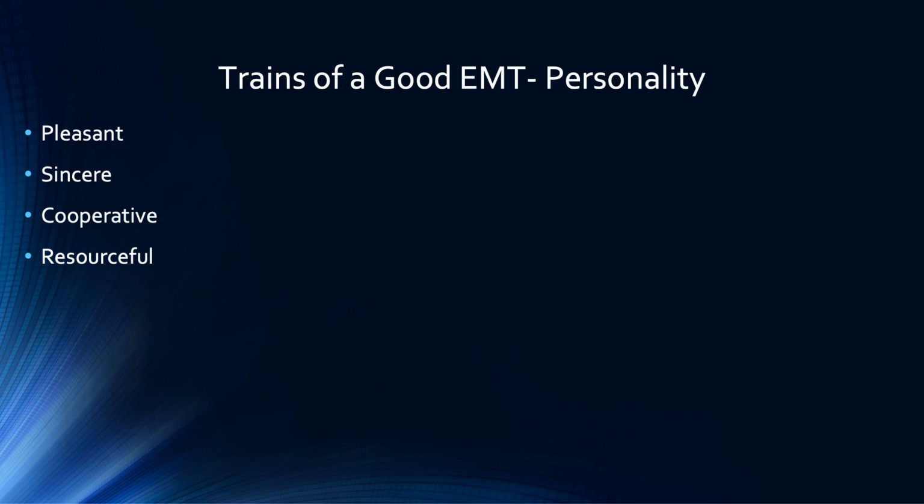Resourceful. You're on a box, oftentimes with just you and your partner, and there are going to be times where what you hope is going to work or what your original plan is doesn't work. So you need to be resourceful. You need to be a self-starter. Depending on the environment that you work in, there's not usually somebody showing up to tell you exactly what to do every day. There's a generalized, hey, check your truck, do this, do that. But otherwise, it's on you to stay motivated to make sure your stuff gets done.